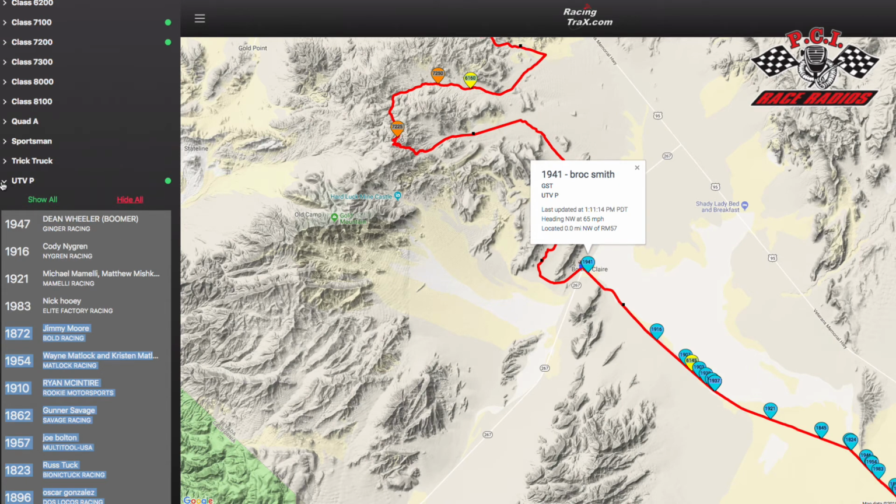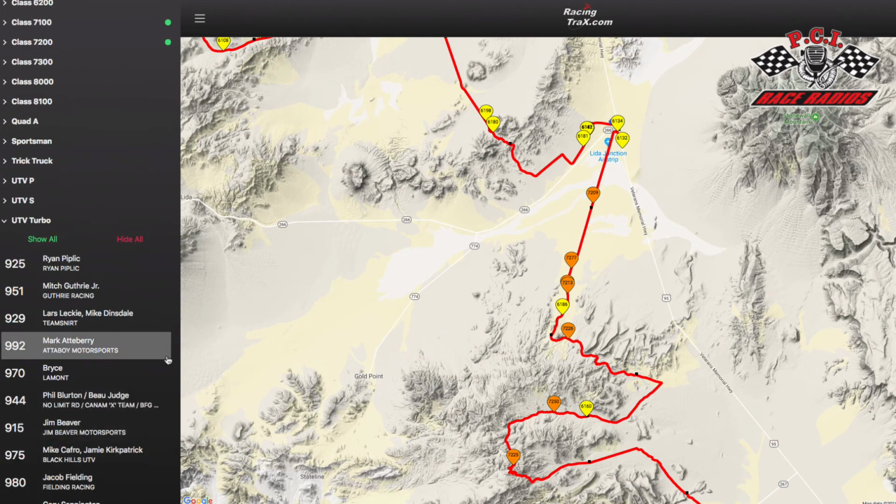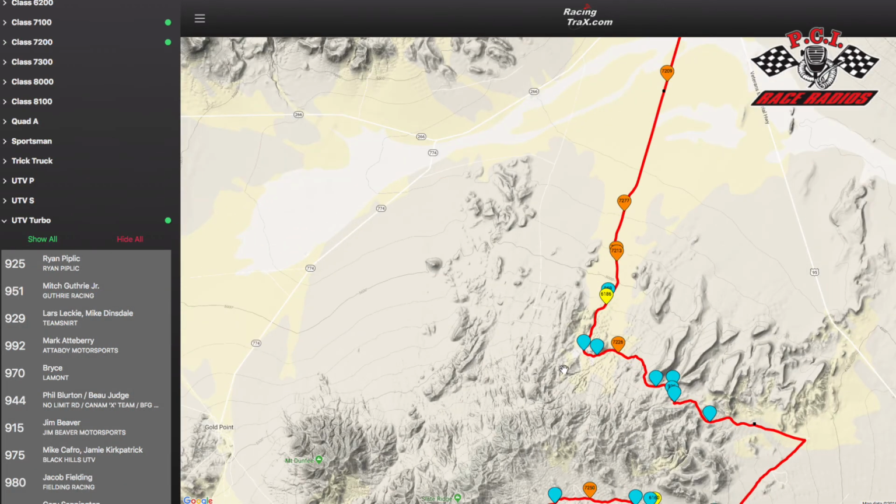Let's see, what other UTV class is there? Let's look at, the map takes a little bit to load today. The turbo class, I think there's a lot of those. So let's look at the turbos. Where are they at? Let's see, it's loading. If it loads, there we go. Oh yeah, there's a bunch of the turbo class.